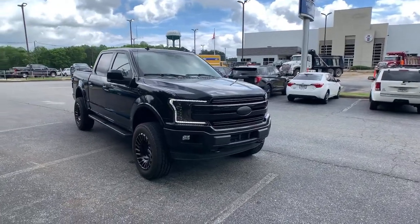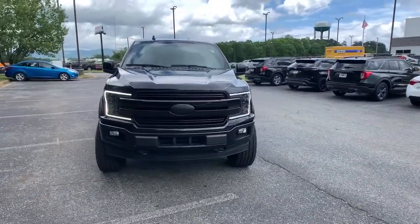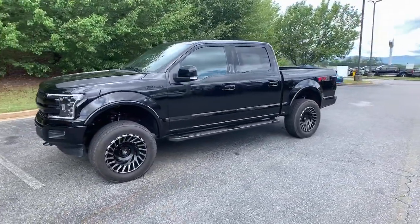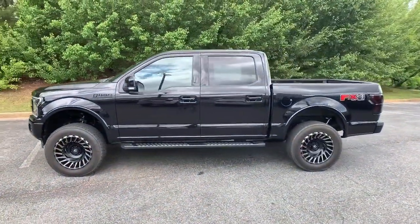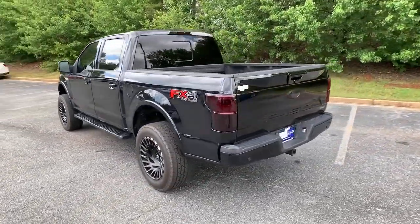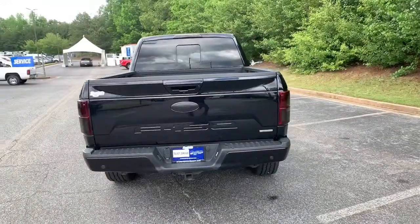Get acquainted with the 2019 Ford F-150. With less than 40,000 miles on the odometer, this vehicle stands out from the rest. Enjoy a new level of ease and confidence, whether at work or play, when you're in this F-150.